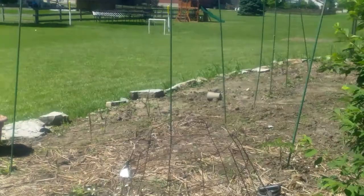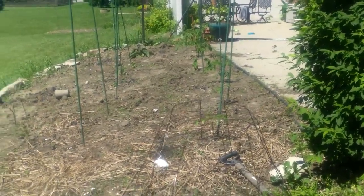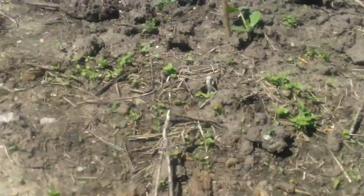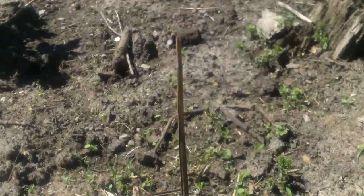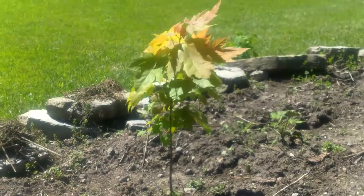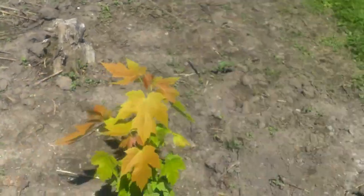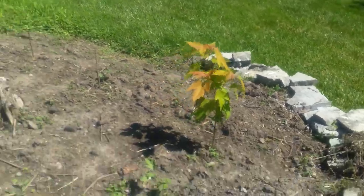Here's the main garden. It's a chore to keep up with the grass and the weeds that pop up in it, but I'm doing pretty good with that. A bunch of squash coming up. The basil is not, but I do have a bunch of squash that has sprouted. And there's our maple tree that landed in the yard 2 or 3 years ago. I'll let it go for now, but I told my boy that once it ruins the garden, it's got to come down.